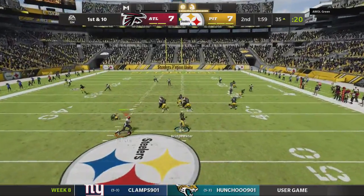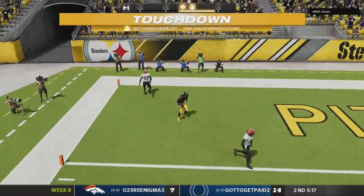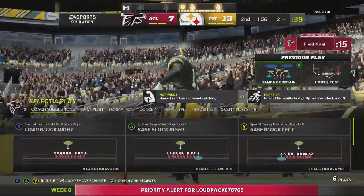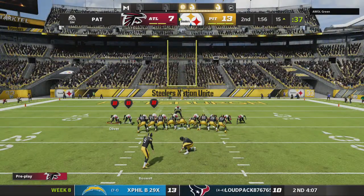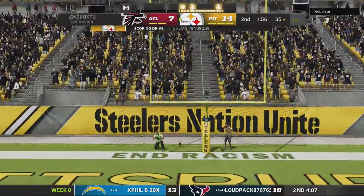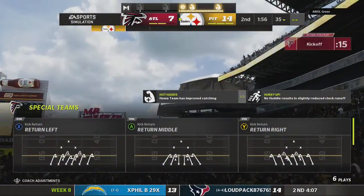Throwing, Bridgewater. Taking a shot for Samuel. And caught in the end zone. Touchdown, Steelers. Deebo Samuel, his first touchdown on the year. And the Steelers have taken the lead. Extra point put through by Boswell. And that makes the score 14-7.